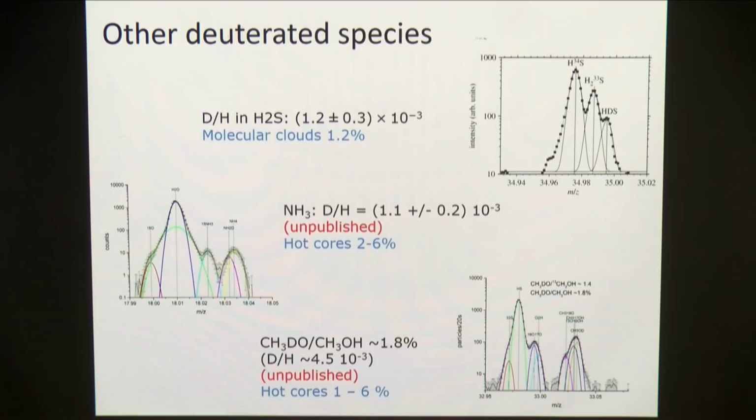We have a few other deuterated species, like the HDS, which I already showed. It's also enhanced, even more so than water. The NH3, that's still unpublished, but it's very similar to H2S here. And methanol is also unpublished. It's even much more enhanced. It's 1.8%. Now you have to divide this by 4 because you have 4 H's. So that's roughly 5 times 10 to the minus 3 for the D over H, if you want to compare it.